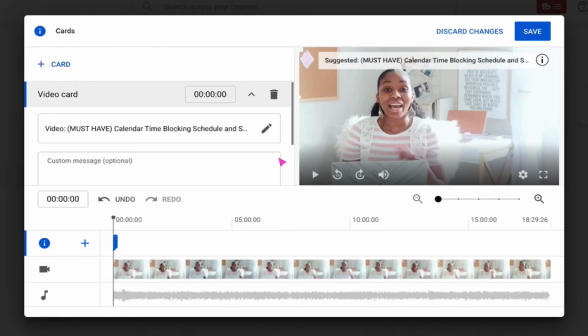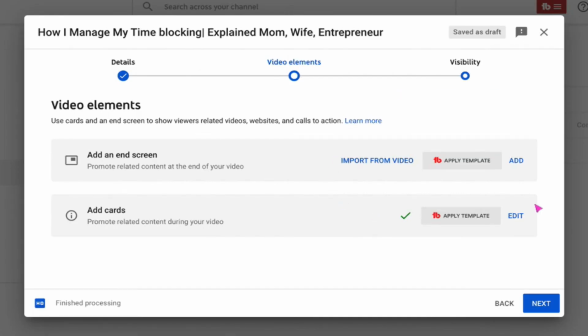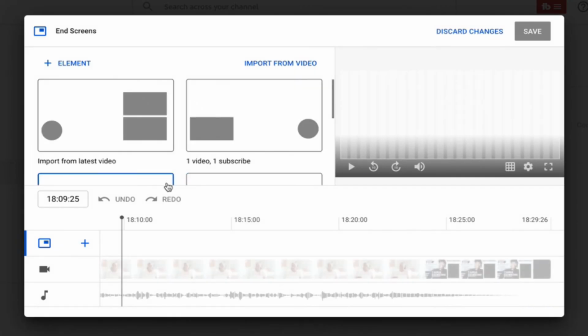So in my case, I know that I referenced the time block schedule video inside of this particular video, and what I'm going to do is grab that video, put it in card form, find the exact place where I'm mentioning that video, and then simply hit the save button. You can do the exact same thing for your end screens.